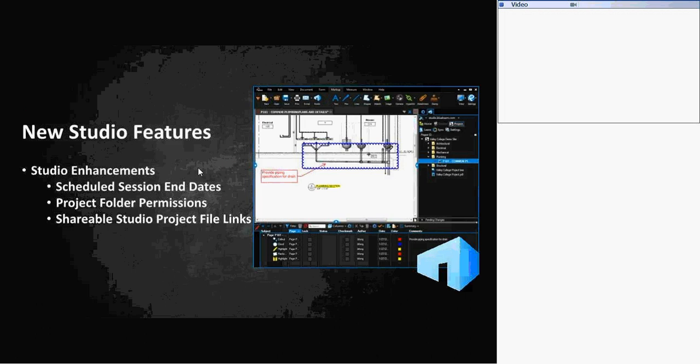So the best way to streamline processes throughout the project lifecycle is with our document-based collaboration system, Studio. And there are several key enhancements to both the real-time collaboration portion, Studio Sessions, as well as the light document management system portion, Studio Projects. So let's take a look at these enhancements, starting with Studio Sessions.